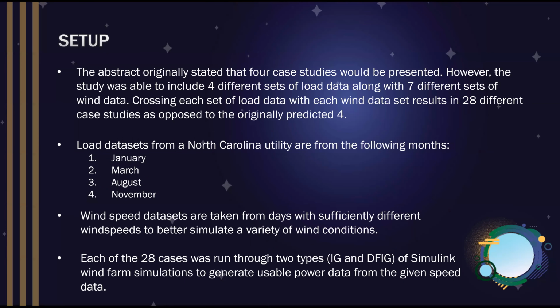The data we gathered consists of 28 different case studies. The case studies are the result of crossing 4 different load data sets from January, March, August, and November with 7 different wind speed data sets from days with sufficiently different wind speeds to better simulate a variety of wind conditions. These case studies were taken on both IG and DFIG simulations, and Elijah will cover the differences of those later.